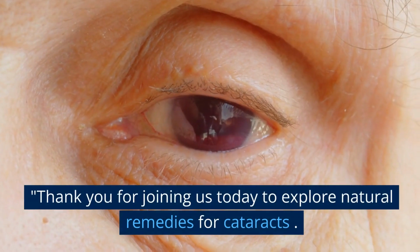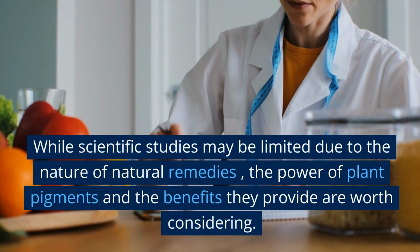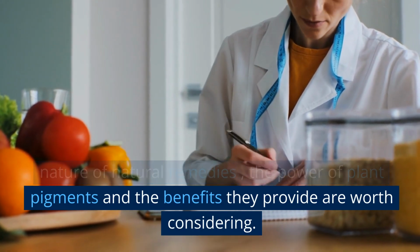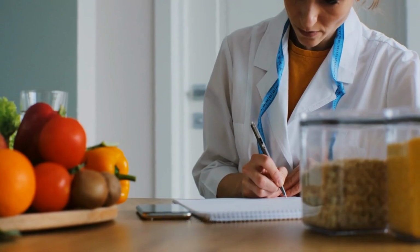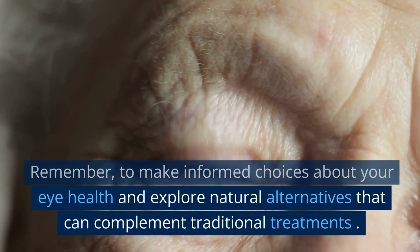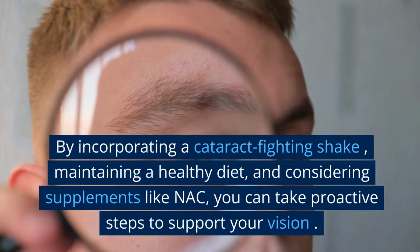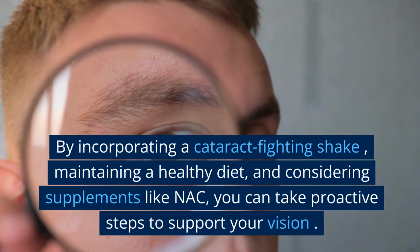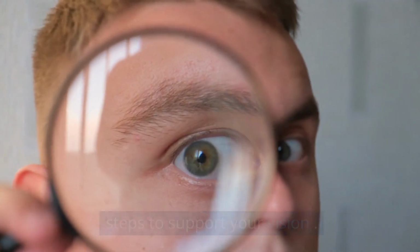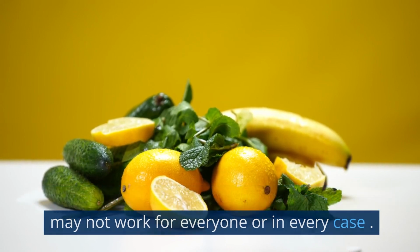Conclusion. Thank you for joining us today to explore natural remedies for cataracts. While scientific studies may be limited due to the nature of natural remedies, the power of plant pigments and the benefits they provide are worth considering. Remember to make informed choices about your eye health and explore natural alternatives that can complement traditional treatments. By incorporating a cataract fighting shake, maintaining a healthy diet, and considering supplements like NAC, you can take proactive steps to support your vision. It's essential to understand that natural remedies may not work for everyone or in every case.